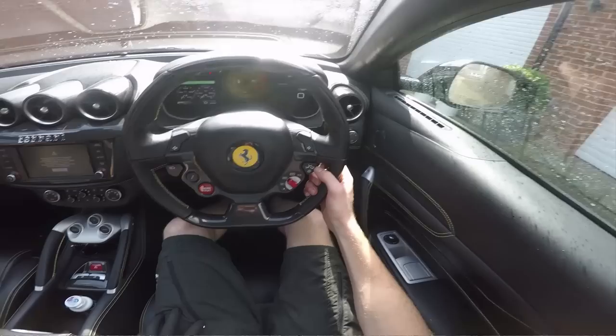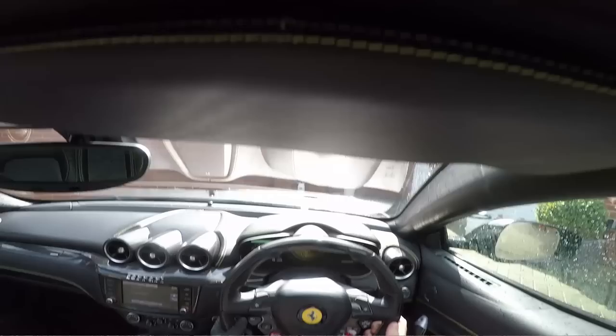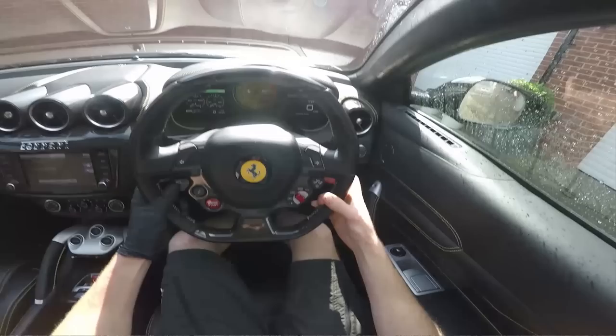Wipers are on the steering wheel, look. Indicators, lights, wipers off. Push, pull, cool, got it.